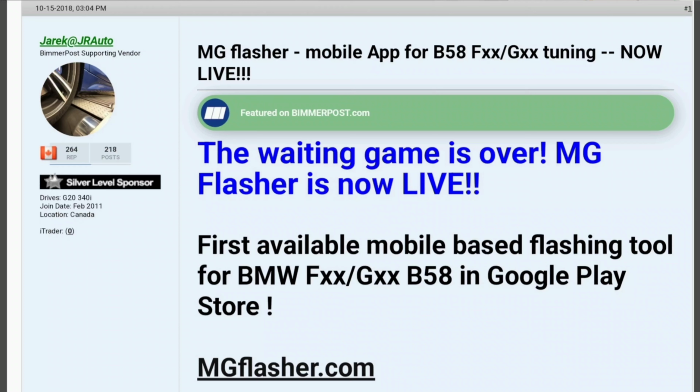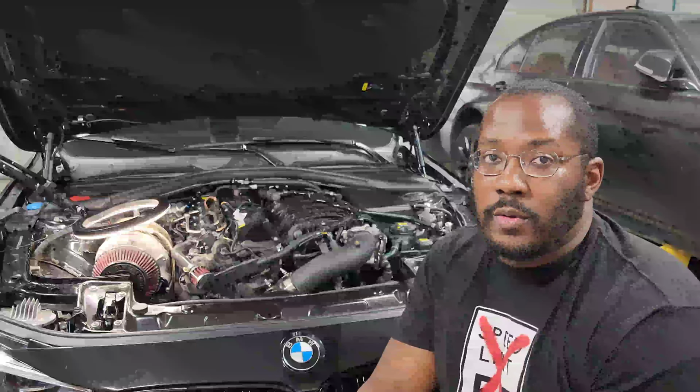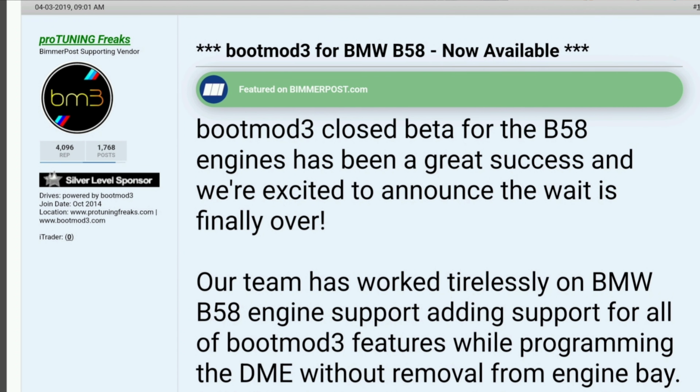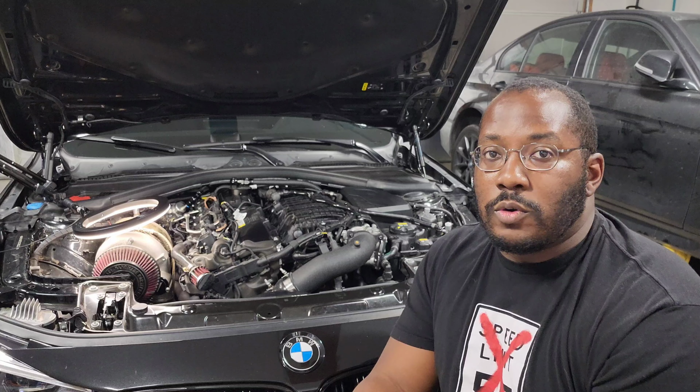Eventually, MG Flasher came in. These guys came in focused on the B48 and B58. So this hyped up a lot of people, knowing that they were specifically targeting our engine platform. And so they did get a lot of sales initially, but shortly after, boot mode came out, and then about a month later, MHD came out. And that pretty much took the community by storm. So all of us split up, pick our poison, and kind of moved forward from there.